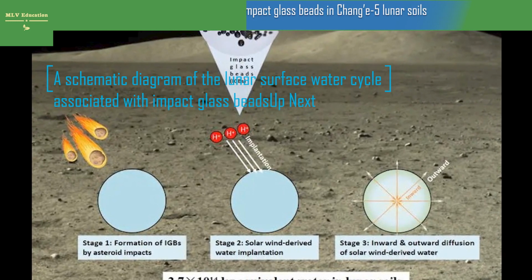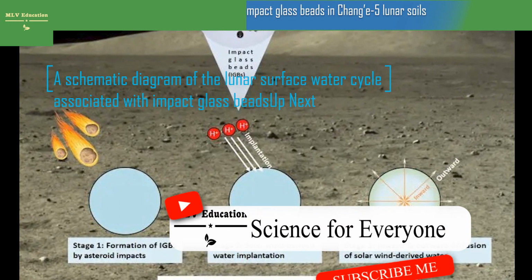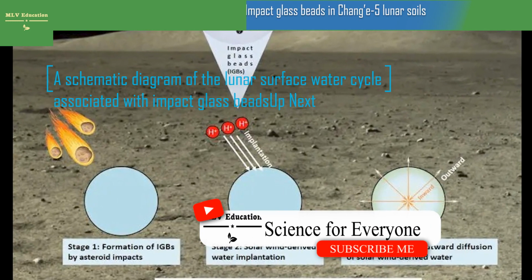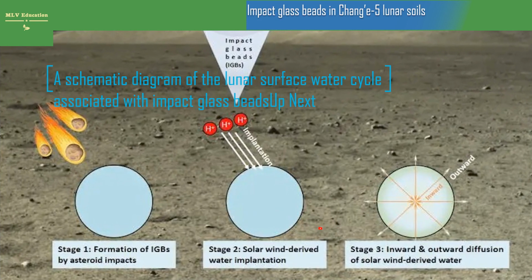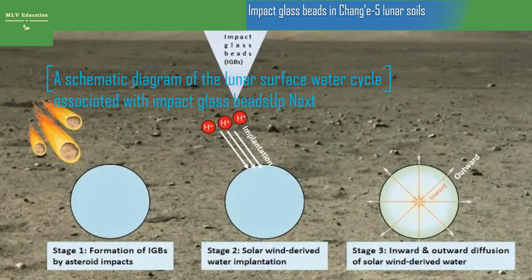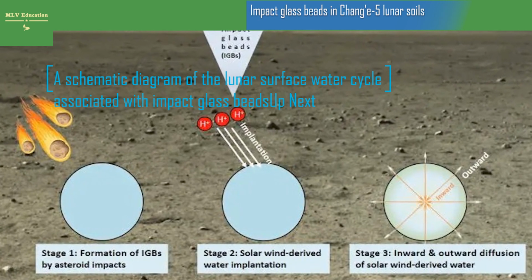Due to its potential for in-situ resource utilization by future lunar exploration missions and other space missions, lunar surface water has attracted significant attention. Now, a research group led by Professor Sen Hu from the Institute of Geology and Geophysics of the Chinese Academy of Sciences has found that impact glass beads in Chang'e-5 lunar soils contain some water.